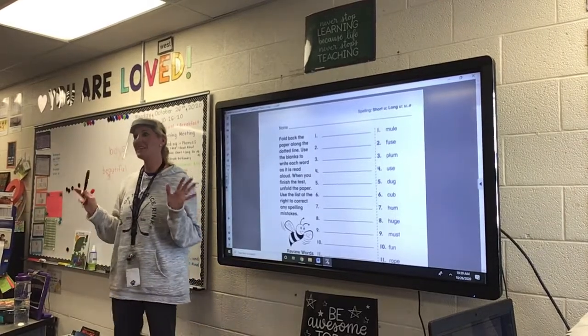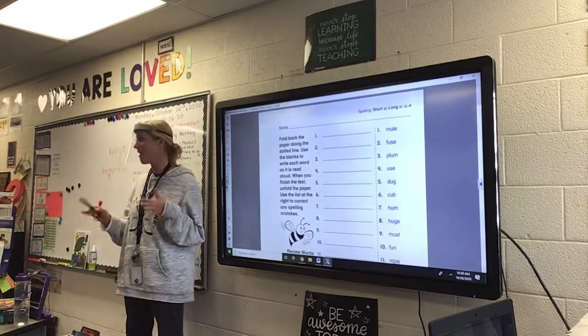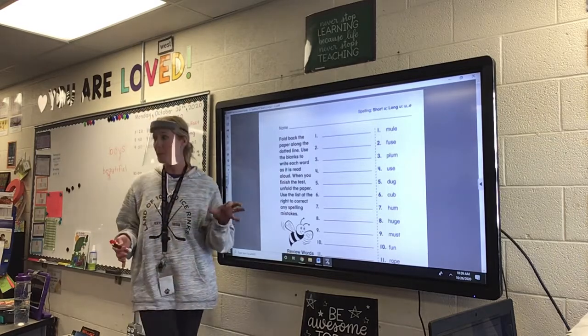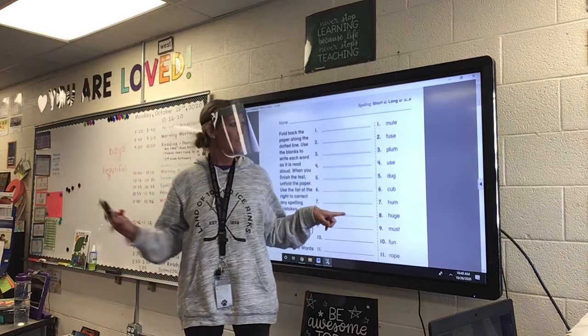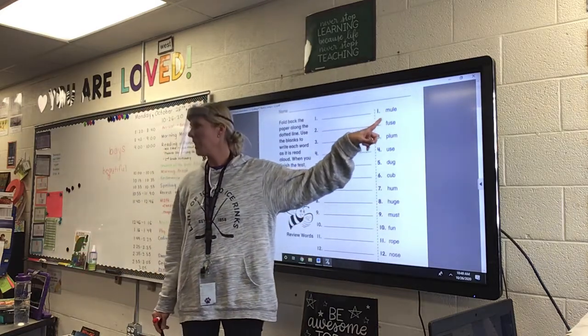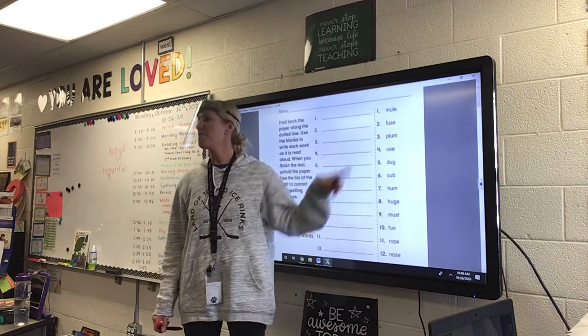I'm so excited because we're finally getting through our short and long vowels. This is our last week where we're going to be practicing the short ones and the long ones. So this week, our first two are long. We have the word mule, like we had on our paper this morning, and fuse.